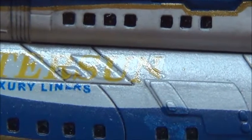So what I would recommend everybody else do would be to cut those words off of the decal and put those down as separate decals so that it doesn't pull up when you do it on yours.